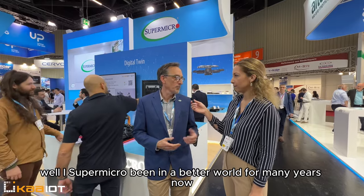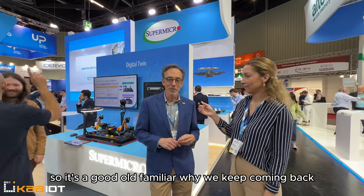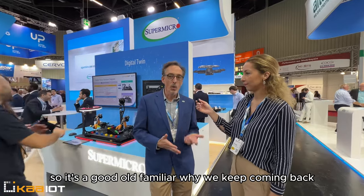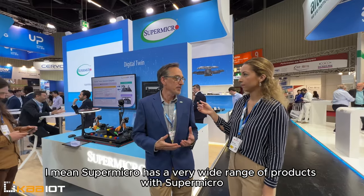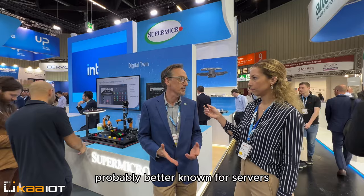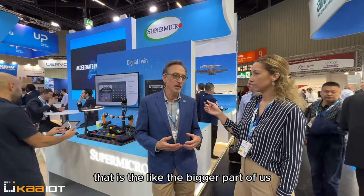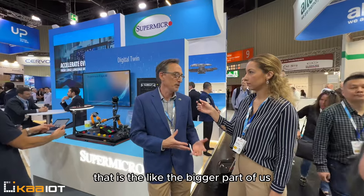Supermicro has been in the embedded world for many years now. I personally have come here for over 20 years. So it's good old familiar. Why we keep coming back? I mean, Supermicro has a very wide range of products. Supermicro is probably better known for servers and most recently for large AI systems. That is the bigger part of Supermicro.